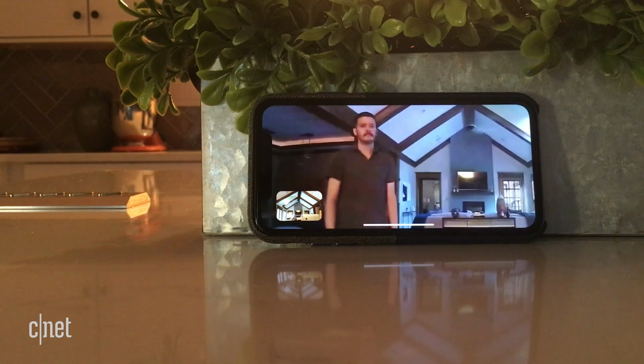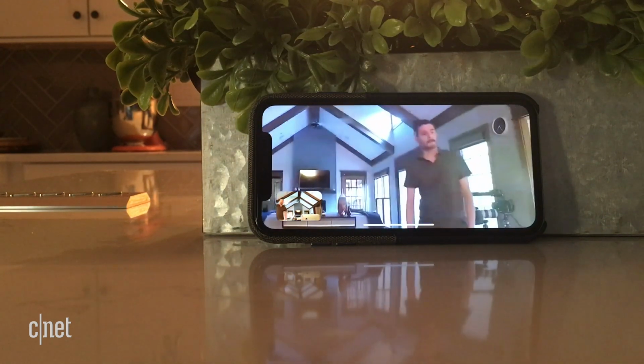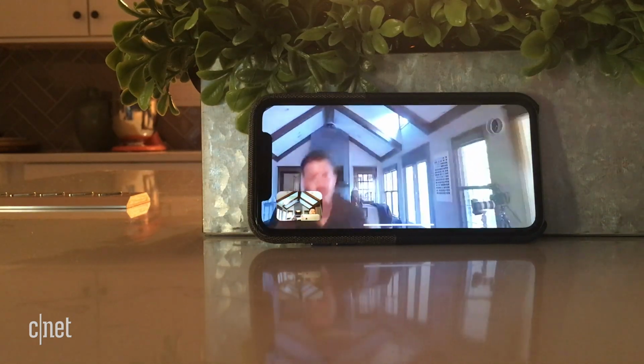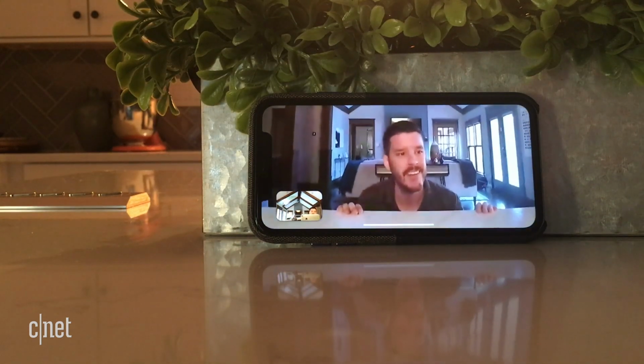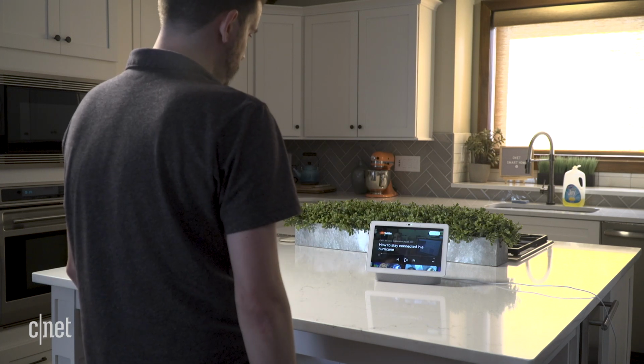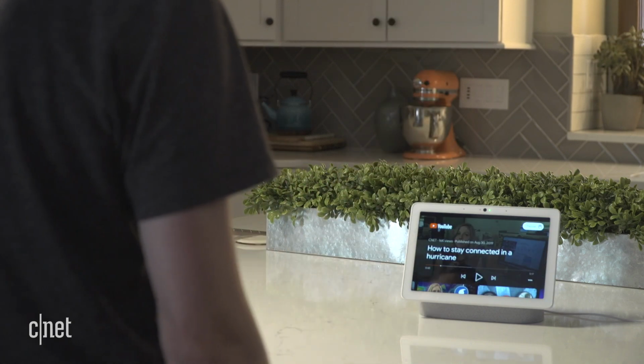Google did add a camera to its smart display though, and there's a lot more to it than just making Google Duo video calls to your contacts. For instance, you can move around during those video calls because the wide-angle 127-degree lens tracks your movement, automatically panning, tilting, and zooming to follow you around and keep you in frame. If you're listening to music or watching a video, you can start or stop playback just by raising your hand. It's a cool feature, but one that only works at close range.